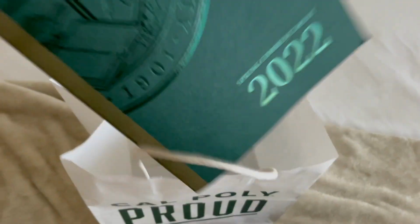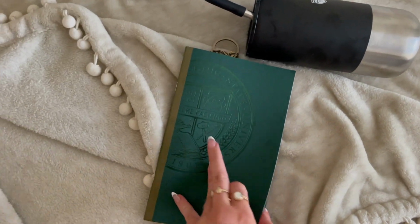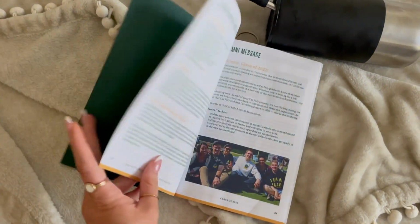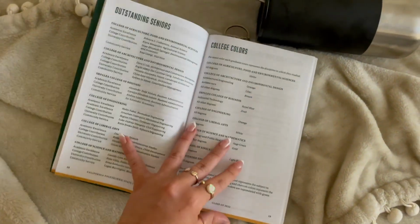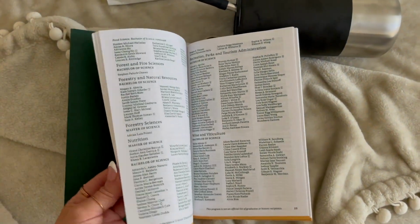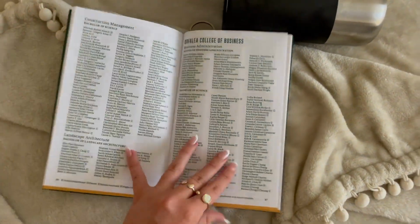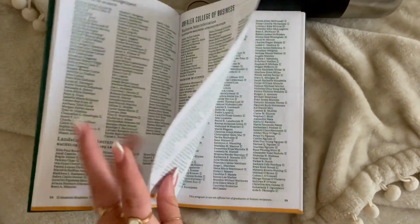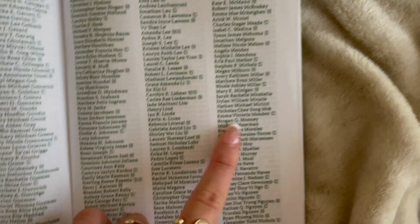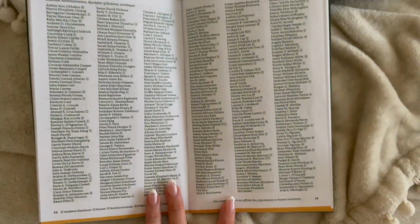And then we also just got this Class of 2022 commencement little booklet with everyone's names who graduated and the college that they're in. And it's so cool because it also marks next to your name if you graduated with distinction. So let me see if I can find myself. Okay, here's Orfila College of Business. There's me with a C next to my name for cum laude. How cool is that, you guys?